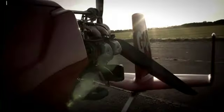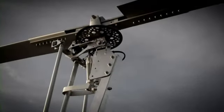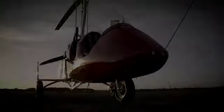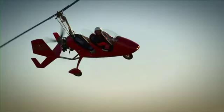The gyroplane. Aviation's missing link and misunderstood cousin. Part aeroplane, part helicopter, the gyro was shunned to the fringes of private home-built single-seat flyers, earning the unenviable moniker of flying bedstead. How times have changed.